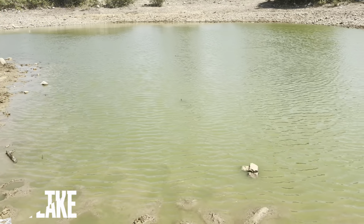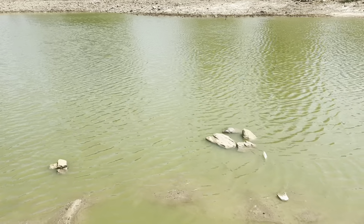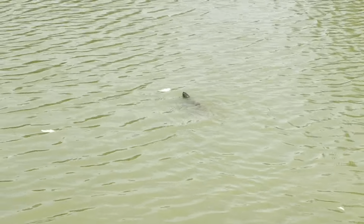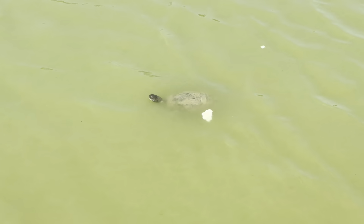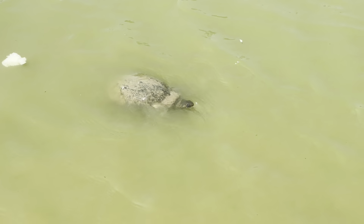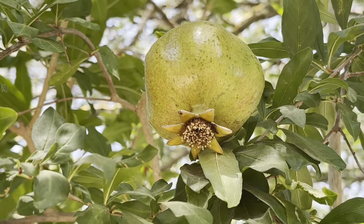Well, this is what is referred to as Turtle Lake. Actually, I can see a lot of heads poking up. I wonder if they'd like some food. Oh, there's one. Can you see the heads popping up? Baby, I see you. Oh, baby. What is that? Is that pomegranate?